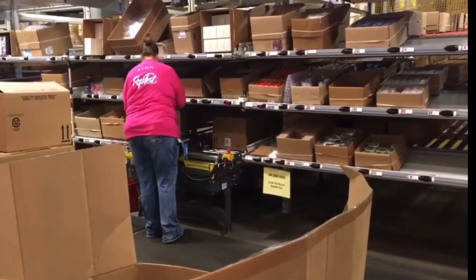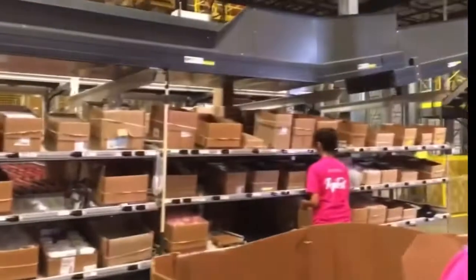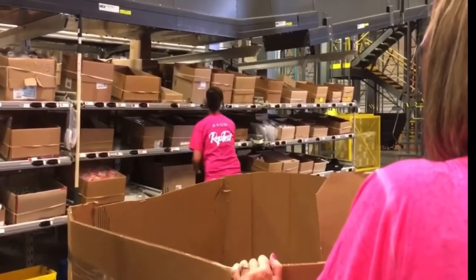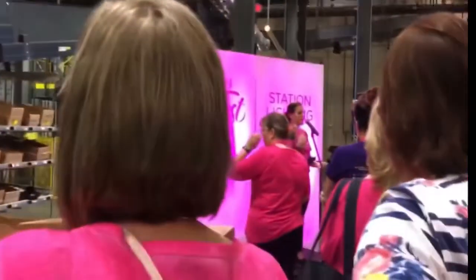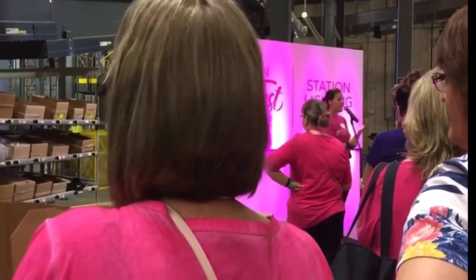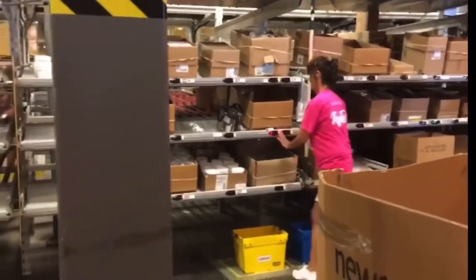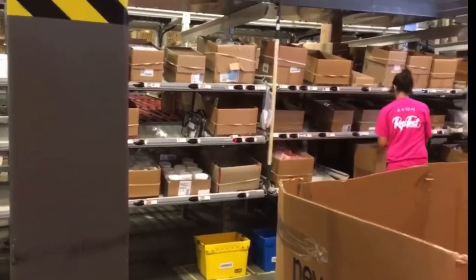We also do what's called random audits, so we'll randomly choose cartons to come into the quality area. We'll verify every single piece that's in that carton, and we will also make sure that we are not seeing any damaged product. For example, if there's a brochure that's coming off of a dispenser and we're seeing that it's coming off damaged, it gives us the opportunity to give feedback to that supervisor: hey, we need to change the way that we're dispensing this item so we make sure it's not getting damaged before it gets to the representative. So this is the station lighting area.